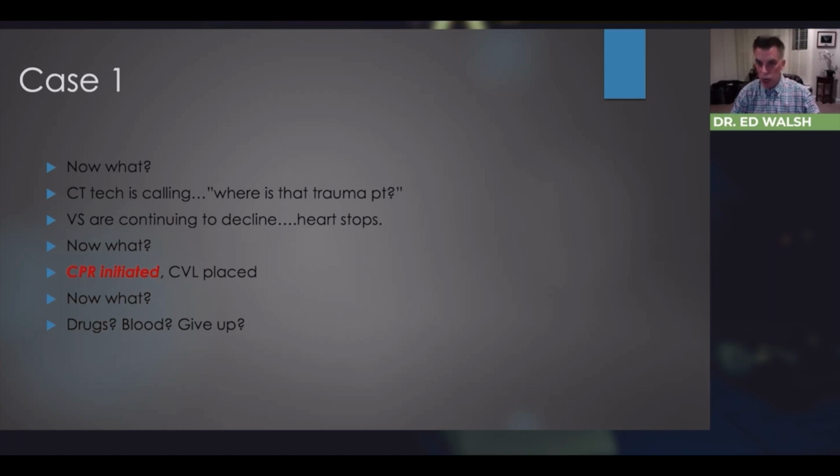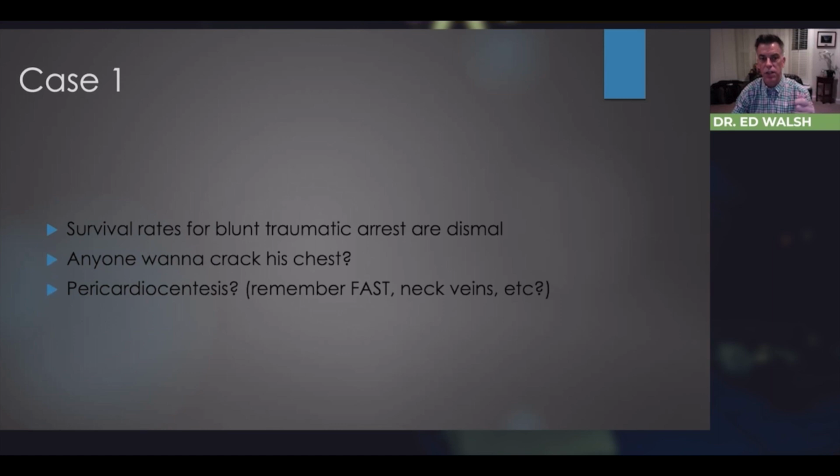So we start CPR. We place a central venous catheter. Now what? Drugs, blood, or you want to give up. Giving up is not flippant. A lot of times if patients lose their vital signs after a blunt traumatic arrest, the trauma surgeon will say, this is not a survivable case, and we will cease resuscitative efforts. But this was a 19-year-old kid who came in alive. So you're obviously not going to just raise the white flag here. You're going to try to do what you can to save this kiddo.